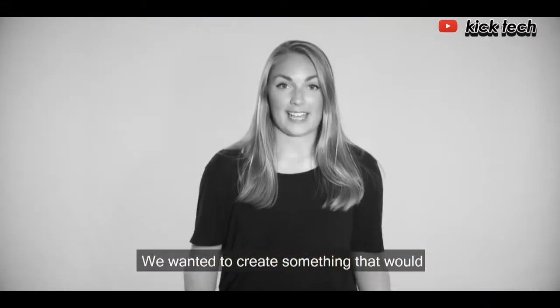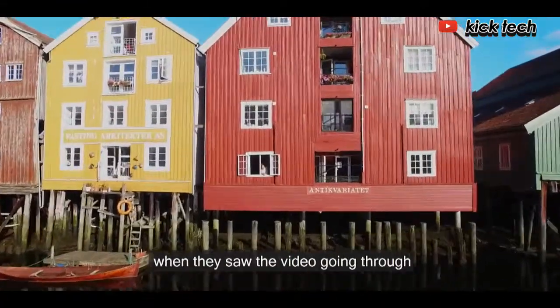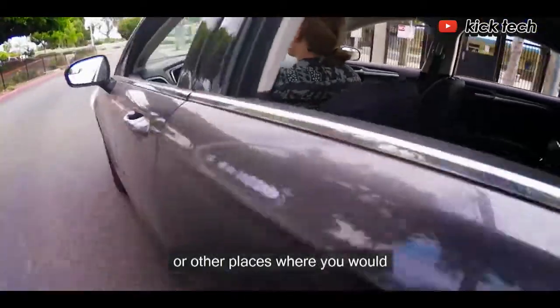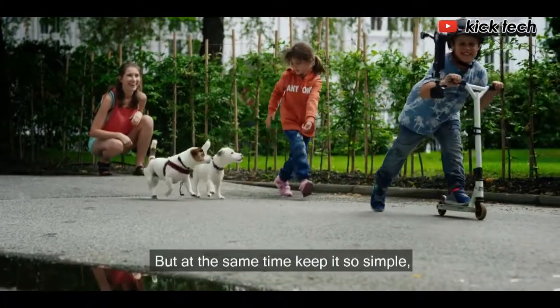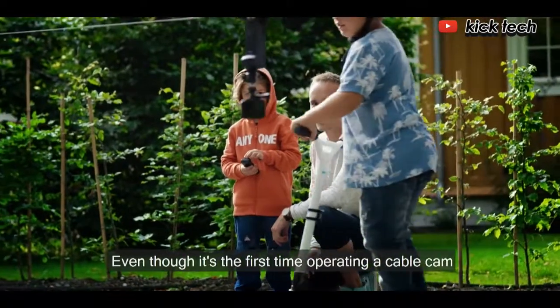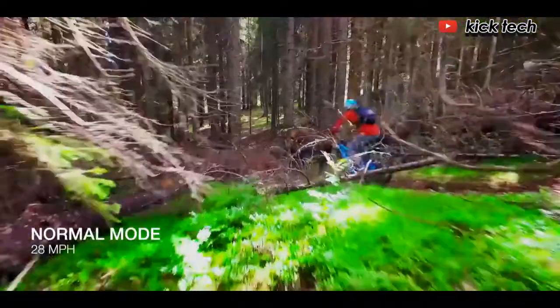We wanted to create something that will make people go, wow, how did they do that? When they saw the video going through windows, through cars, really packed woods, or other places where you would never imagine flying a camera. But at the same time, keep it so simple that anyone could use it. Even though it's the first time operating a cable cam, you would definitely be successful.